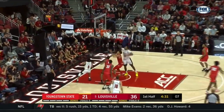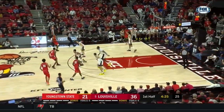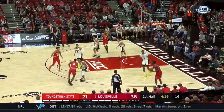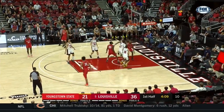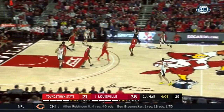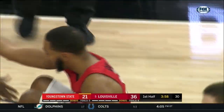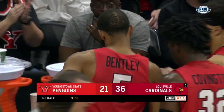Kimble. Hesitation and spin. Not enough on it, Dan. After that move, that's some defensive play by Enoch, though, to get himself in position. I think he's a little tired as well. Bentley knocked it away from McMahon and picked up a personal foul. That's the first on Bentley with the Cards ahead 36-21, first half from KFC Yum Center.